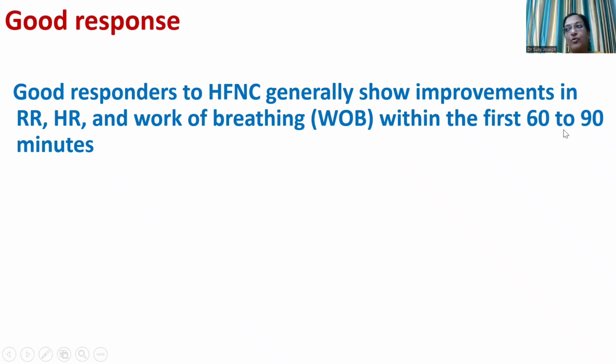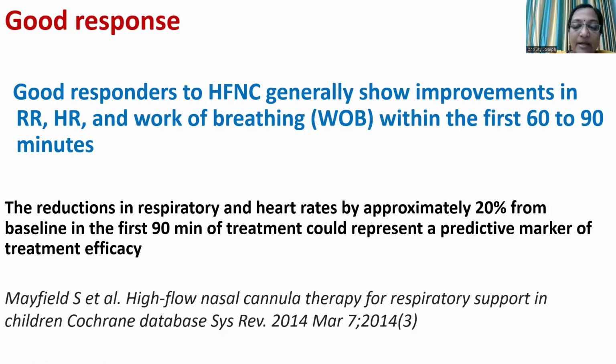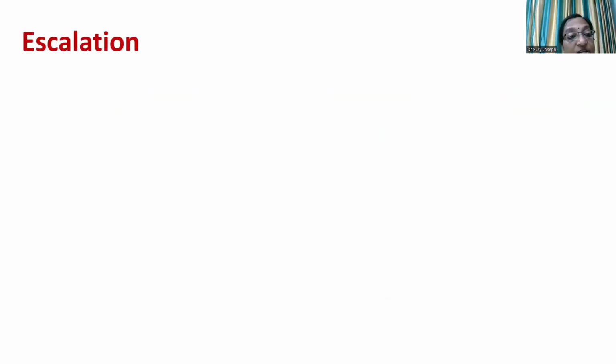If the patient is improving or not improving, the maximum permissible time is up to 2 hours. This is what I have already shown: the respiratory rate and heart rate have to decrease by 20% from baseline. This is a study quoted from a Cochrane database review. They found that improvement in the first 90 minutes from baseline is a predictive marker for treatment efficacy. It is a study highly quoted in the literature.